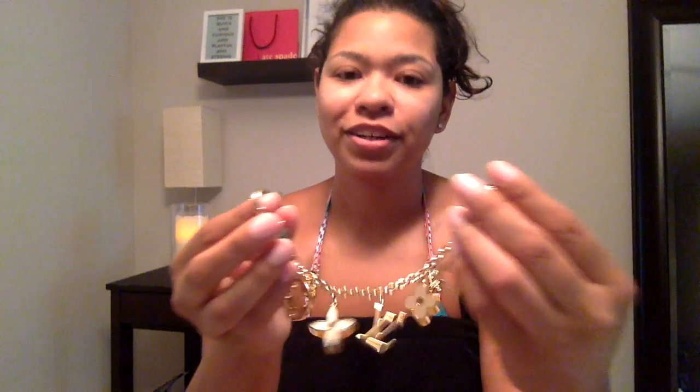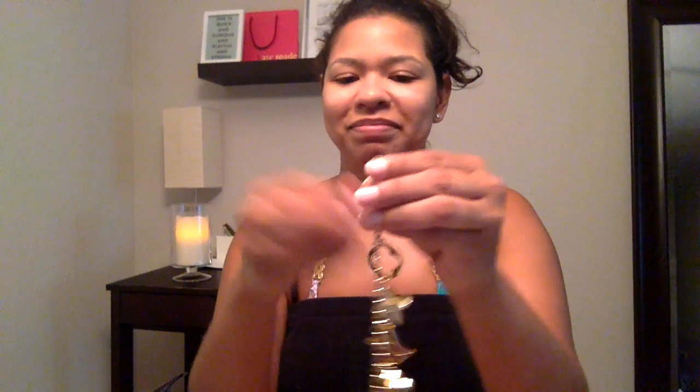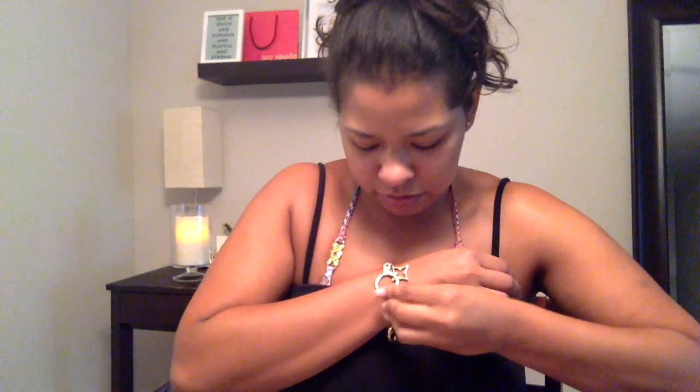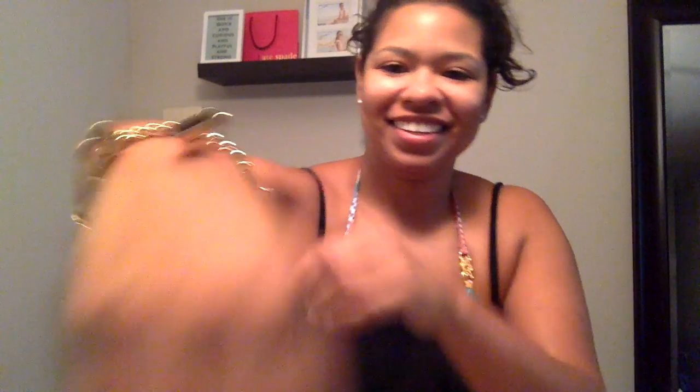I could use it as a keychain. I will not because I don't want to scratch it, but I could. The other possibility, the one that sold me, is that you can wear it as a bracelet, you guys. Is that not too cute? That is too cute. Look at that. Isn't that cute? Oh my gosh. I love it.